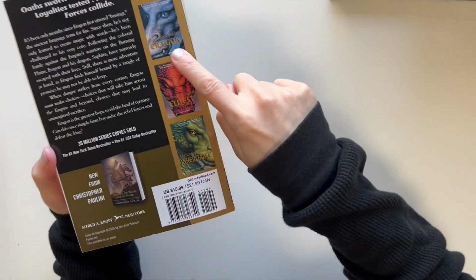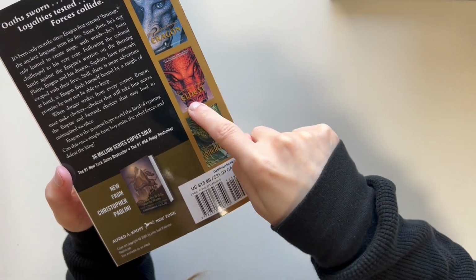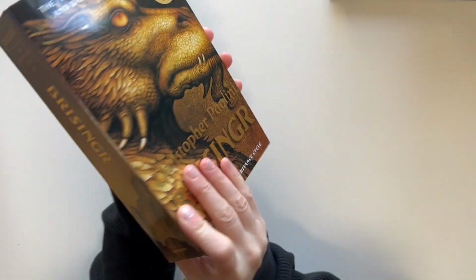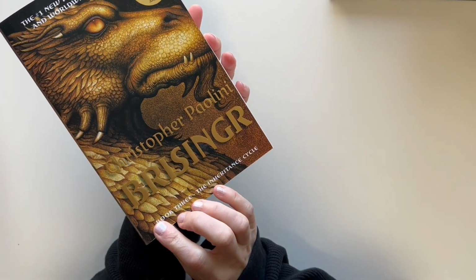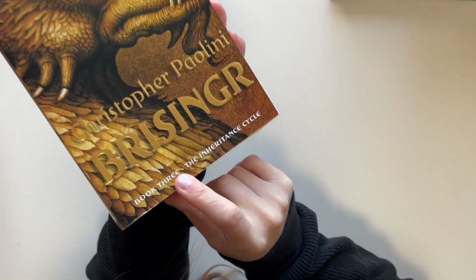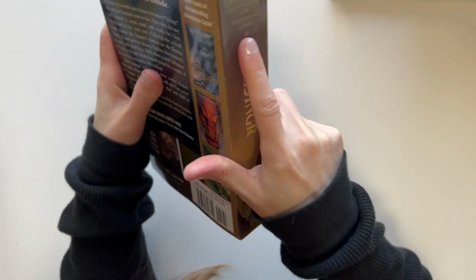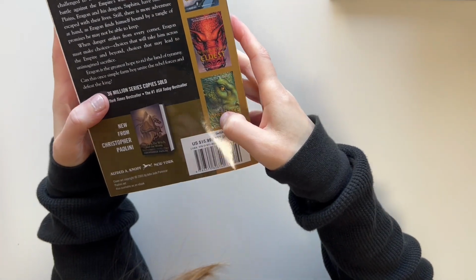But the first one was Eragon, Eldest. Oh yeah, and this one says Inheritance Cycle 3. Honestly, I'm not sure. I'm kind of confused now. This is the 3rd book. Oh, okay. It's right in front of me. Book 3. Sorry. Book 3, The Inheritance Cycle. I had that, but you never know. I get confused in some of these series.